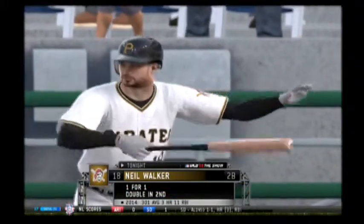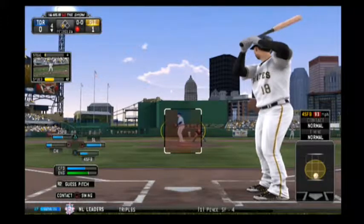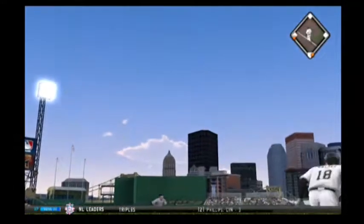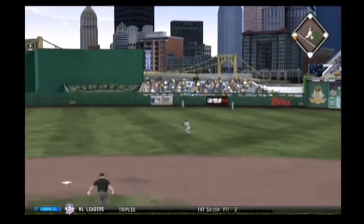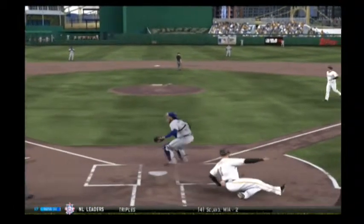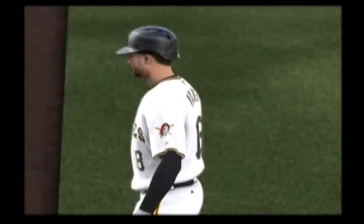Neil Walker will stand in, looking to make this a 2-0 game if he can perhaps get a ball airborne. Now he takes something off there as this is skied out to fairly deep center field. Rasmus is there, and that should be deep enough to score the run. And it's a sac fly and an RBI. It's now a 2-0 game. Just needed to make contact here somehow. Hopefully get the ball in the air.